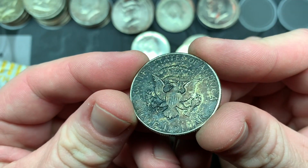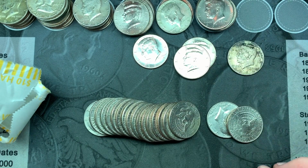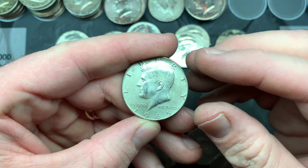1964 Kennedy, thrashed. Horrible condition, but it's still 90% silver, and I will take it. First silver on the box, and we'll let you know what else we find. Roll 45, and my brother just got another 40%er.